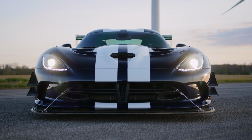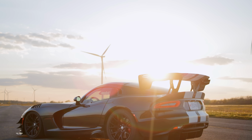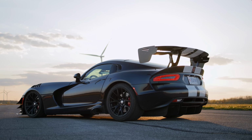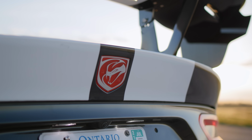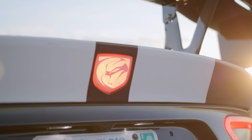This is the ACR, after all, with the extreme aero package. The Viper has always been dangerous, so let's find out if the last V10 Viper broke the mold and tamed the snake.